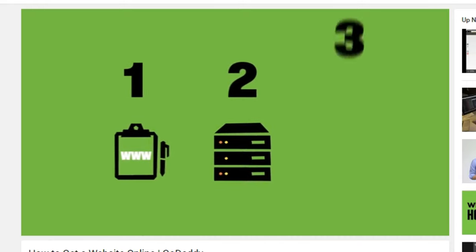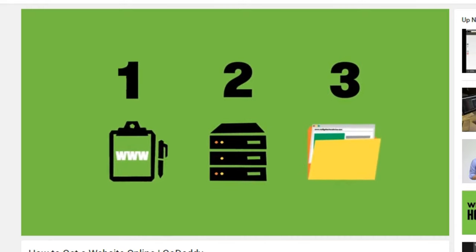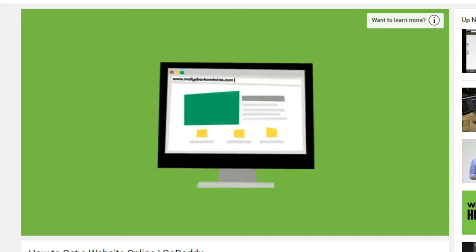Remember, for your website to be visible on the internet, you need 3 things: a domain name, website hosting, and website files for your visitors to see. Do you have all 3? Then what are you waiting for?